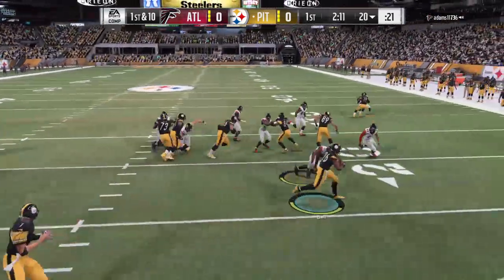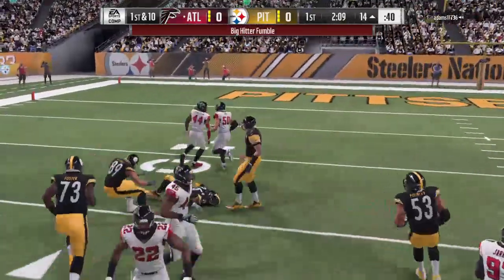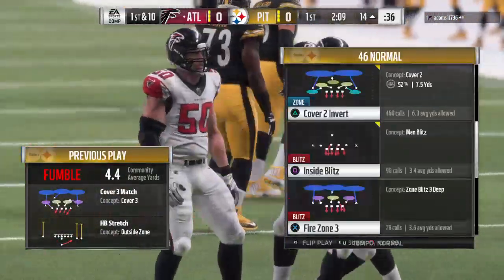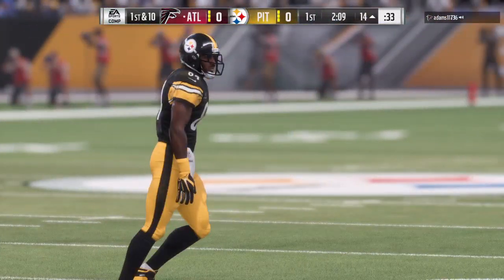Here's the first carry for Le'Veon Bell. And right away, he loses the football, and the Falcons grab it. And they are going to take possession of the football inside the 15 at the 14-yard line. Here are the Falcons as their offense heads back onto the field.